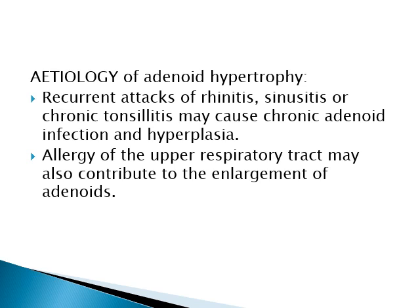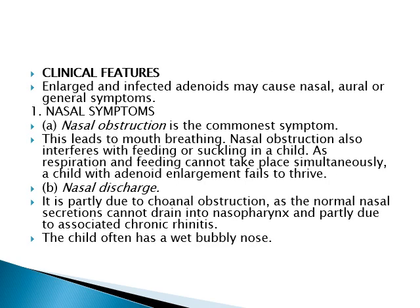Why does the adenoid get hypertrophied? Recurrent attacks of rhinitis, cold, sinusitis, even tonsillitis may cause recurrent adenoid infection and hypertrophy. Allergy also may play a role in adenoid hypertrophy. Yes. What will be the symptoms and signs?